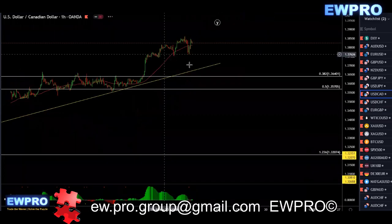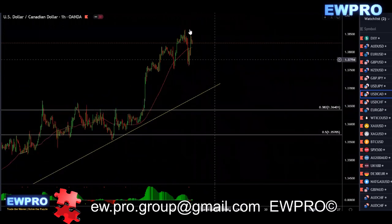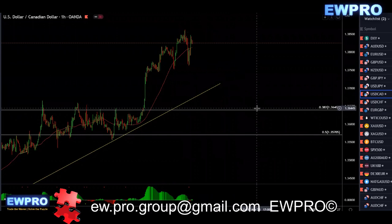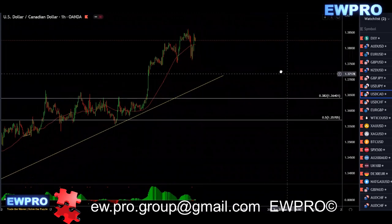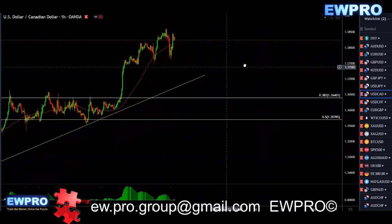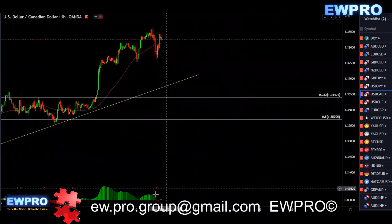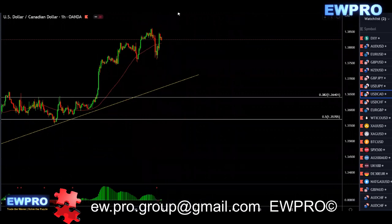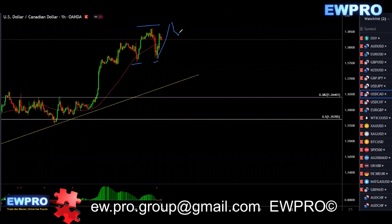On the H1, there still is no sell setup to get into this, the A wave in the X2 on the H4, but you really have to wait. You'd have to go down to the lower time frames. I dare say there was a bull hidden in here, so this top will get broken, and then you'd be looking for your sell setup.